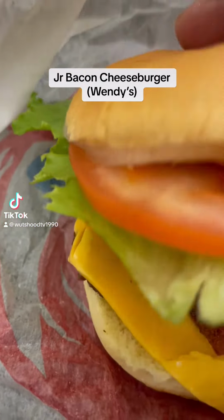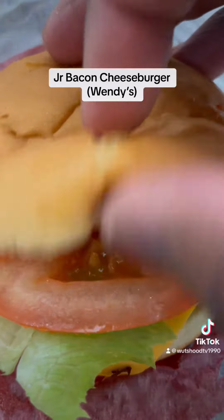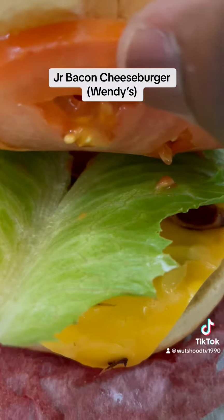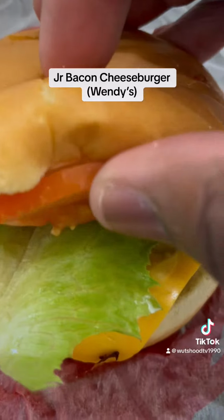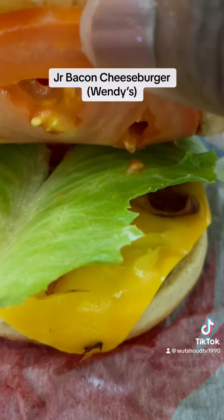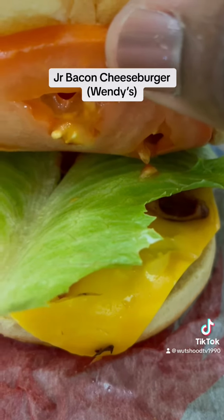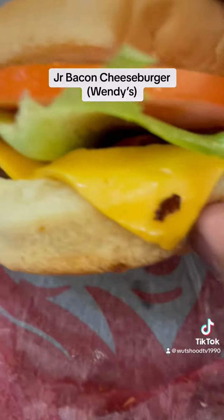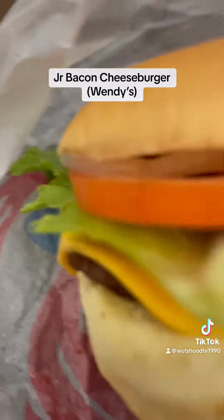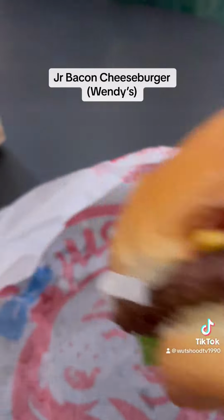Sup. Alright, I got a junior bacon cheeseburger from Wendy's. I normally come with beef patty, cheese, and bacon. I started to add mayo. I started to add lettuce and tomatoes, onions, ketchup, and mustard. This thing tastes for National Cheeseburger Day.